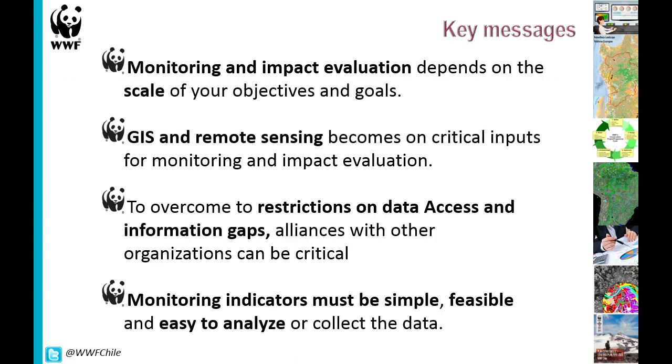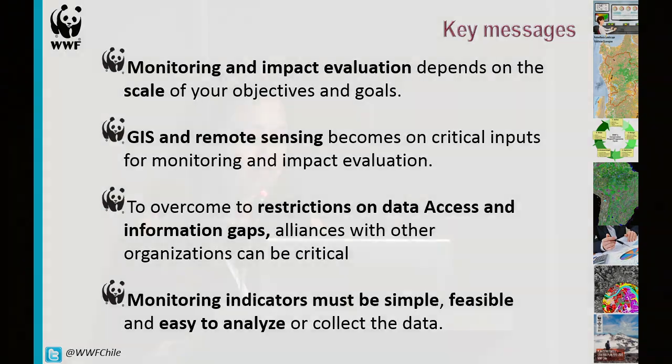The key message is that we do monitoring and impact evaluation, and it will depend on the objectives and the scale, because it is different to monitor a species, a project, or a program. Also, GIS and remote sensing become critical inputs for monitoring and impact evaluation.